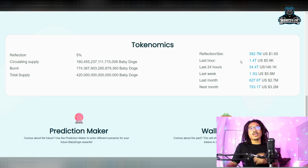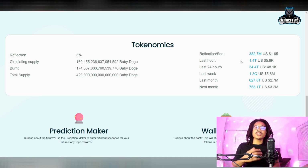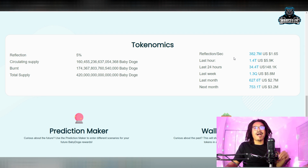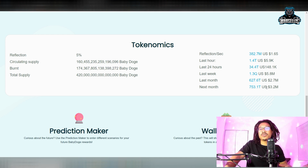But yeah, anyways, in the reflections, we're getting $1.65 reflected back to the holders every single second of the day. $1.65 every second. And in the last hour, we reflected 5.9K, which is 1.4 trillion. So that's pretty good. And in the last 24 hours, it was about 34.4 trillion, which is 148K. So a lot of good stuff going on with Baby Doge. And last week, 1.3 quadrillion. So we're seeing a lot of money being reflected back to the holders.